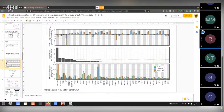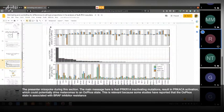Over here is the color of the different subtypes. And we saw interesting associations between the mutation status of different cancer genes and different melanoma subtypes. The one interesting relationship I want to focus on here is PRKAR1A. There are very few PRKAR1A mutations in the data set that we were using, but these mutations were almost exclusive to the OxPhos group of samples. These mutations were loss of function mutations in PRKAR1A.